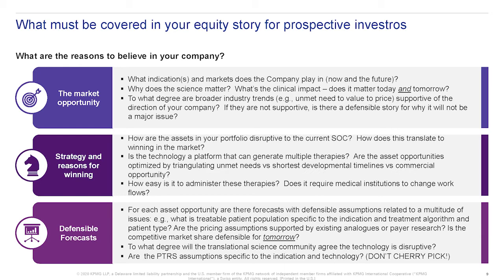And then lastly, really make sure you think about your forecasts and they're defensible. And so what do we mean by that?